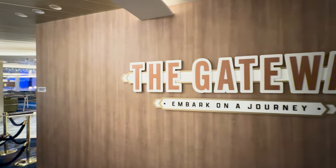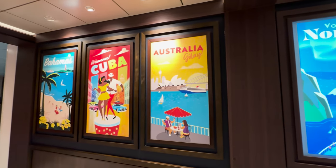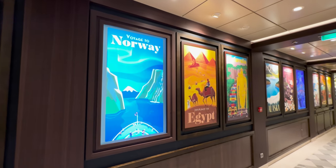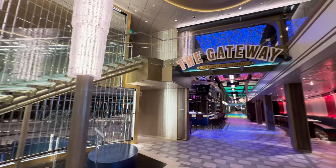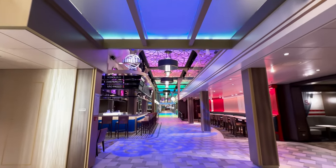Let's continue exploring the gateway. We're going to head on over to the other side now. And as you enter the gateway, you're going to notice 20 LED windows and a 100-foot LED ceiling. It really transforms throughout the cruise. It's never the same experience.